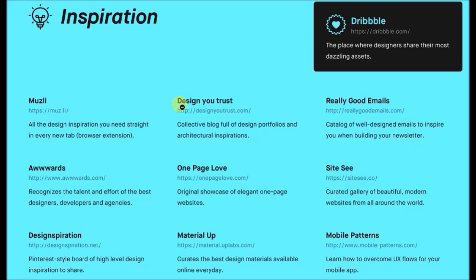We got designinspirations.net. It's actually a Pinterest style board of high level design inspiration to share. So you must have used Pinterest when you visit the website.